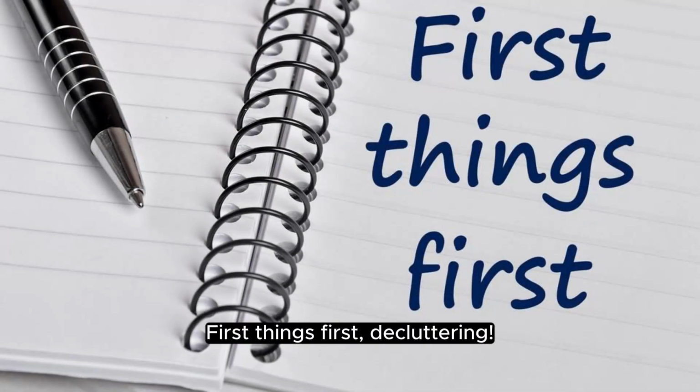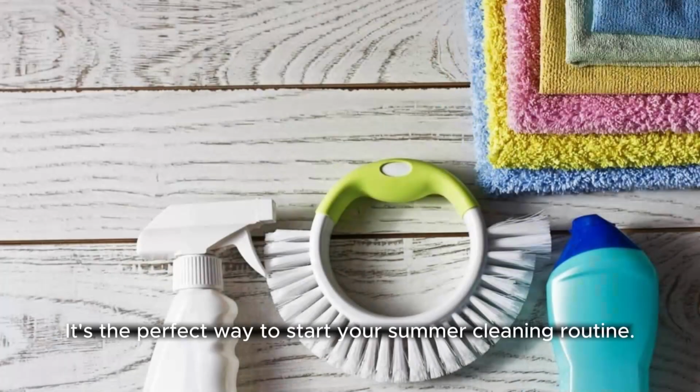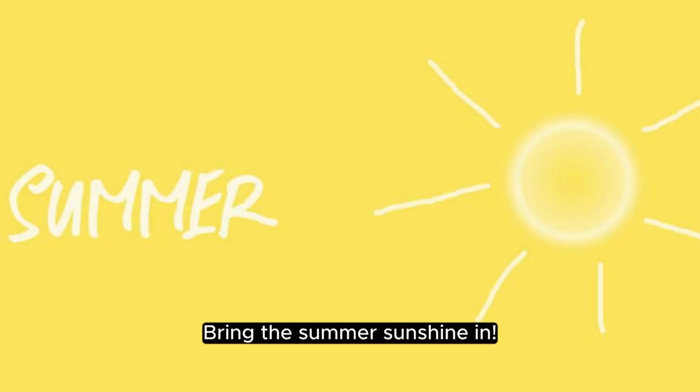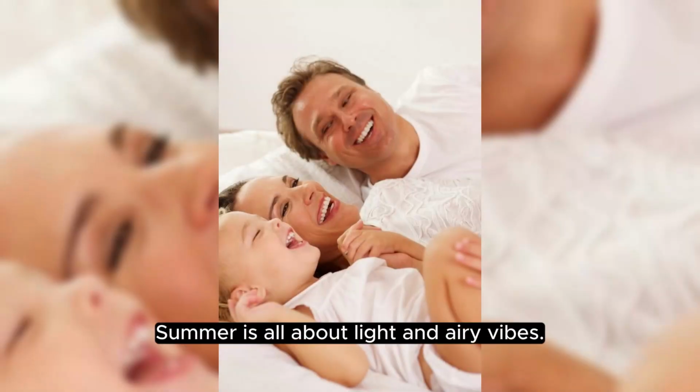First things first, decluttering. Create a sense of space and tranquility by removing unnecessary items. It's the perfect way to start your summer cleaning routine. Bring the summer sunshine in. Clean your windows with a simple water and vinegar solution for that streak-free shine. Summer is all about light and airy vibes.